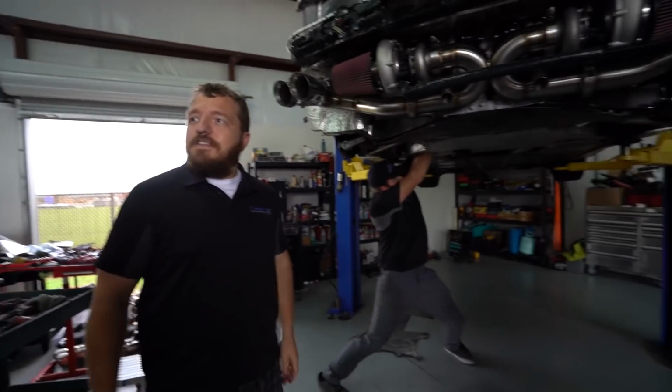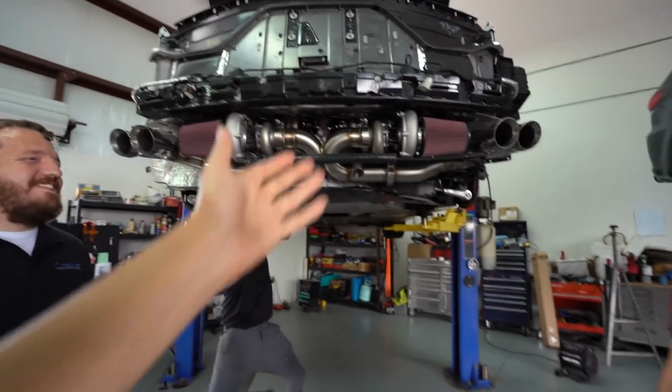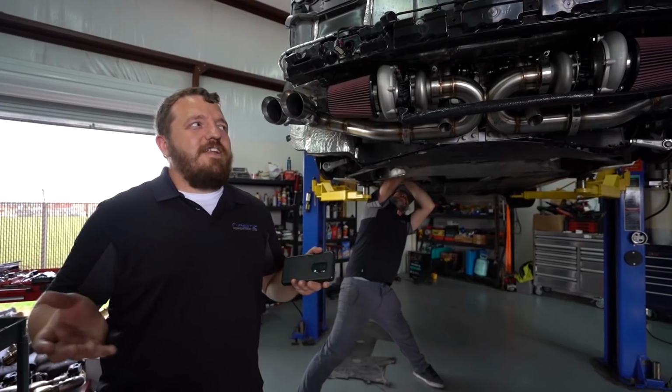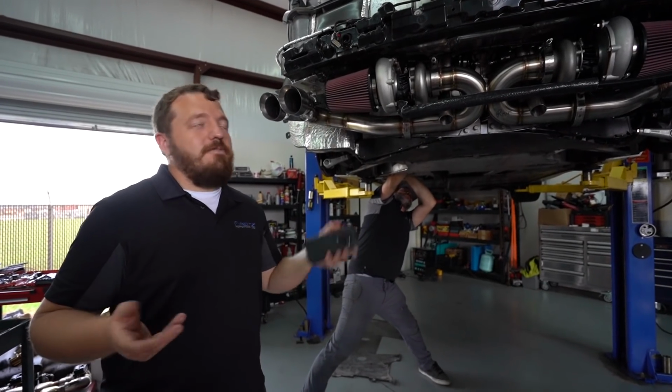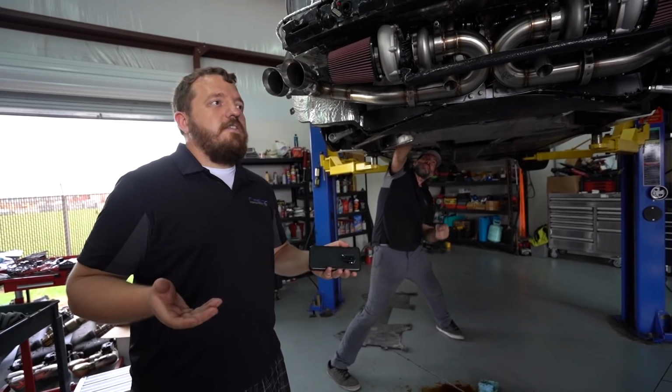That's the only reason why. It's a whistle exhaust. Yeah, that's the only reason. It's a very expensive whistle exhaust. Expensive muffler.